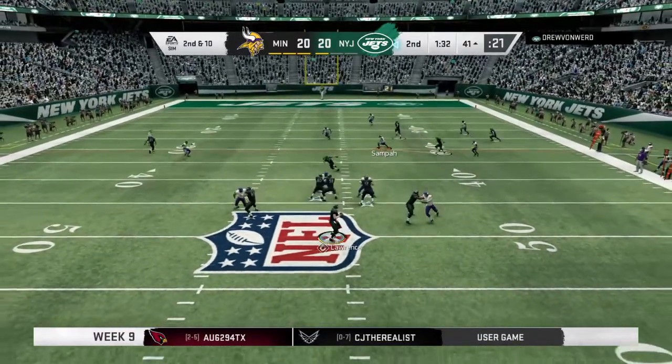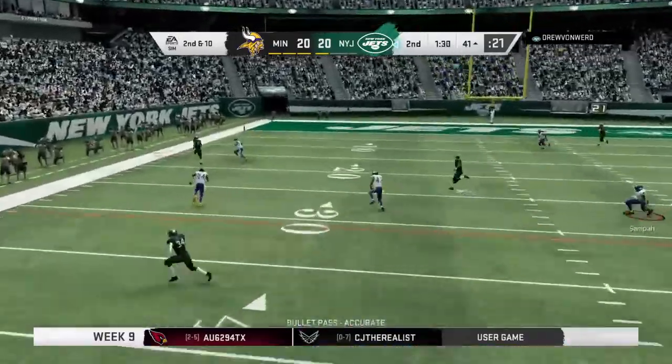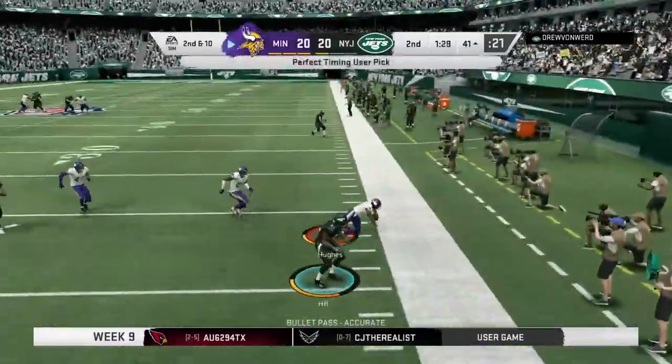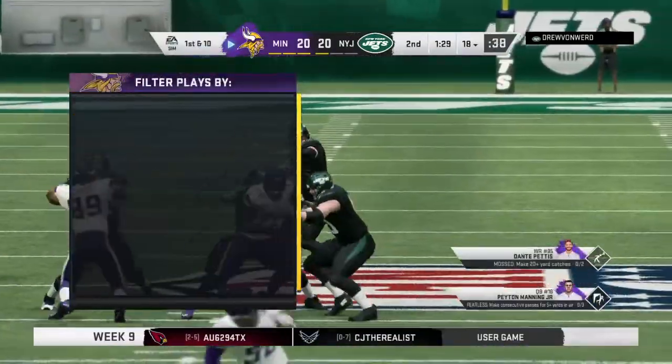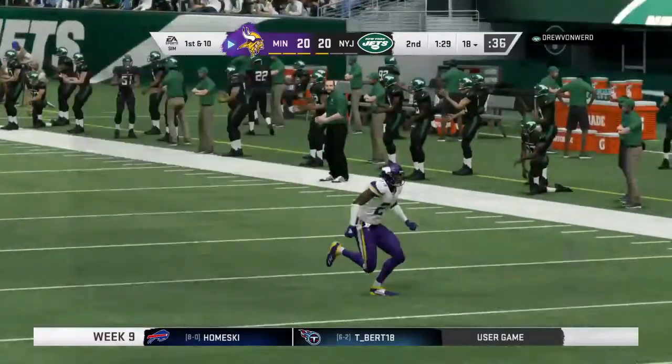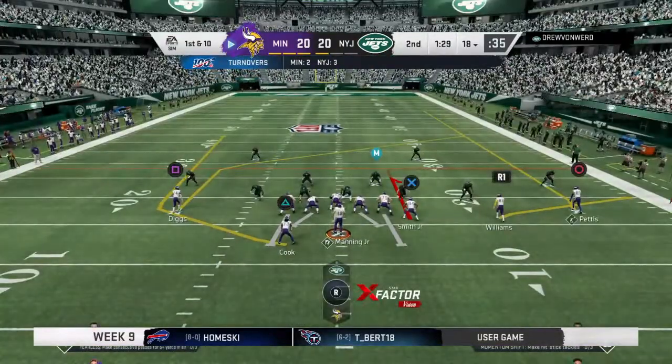Back to the air on second down. Lawrence. And for the third time here in this half, it's intercepted. Picked up by Mike Hughes. That's sort of a second quarter to forget for him. Now 2 picks in this frame.